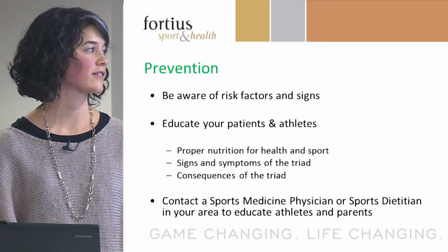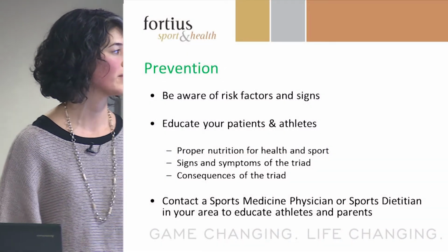So the goal would be to try to prevent this from happening at all, right? So to try to have healthy athletes who achieve their performance goals. So I guess what we're trying to get across is to really be aware of the risk factors and signs. And as coaches, you guys are working really closely with your athletes. As physicians, people turn to you for advice, so it's great that you're here. So being aware of these risk factors and signs is a great step.